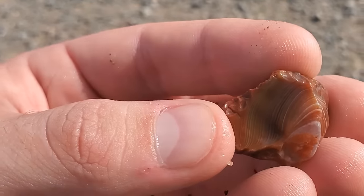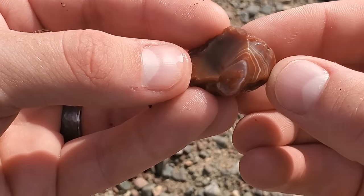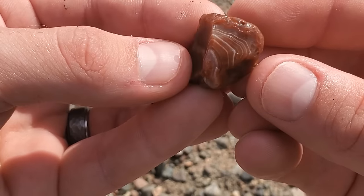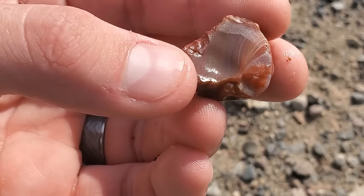I apologize if the light is bad. The sun is just beaming in my face. I can't really see if it looks good on the screen or not. But yeah, whites, looks like blues, yellows. Oh, it's pretty. Sweet. Just about at the point where I'm gonna turn around and then we'll head back to the car, see what we can find along the way.